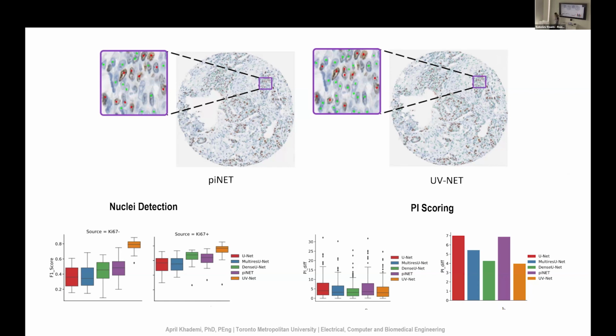As with everything, we always quantify performance. You can see the difference in performance on the negative channel, and we even got better on the positive channel, the brown channel.